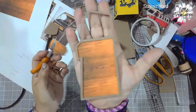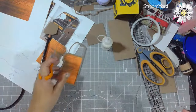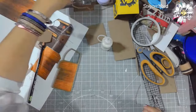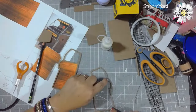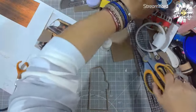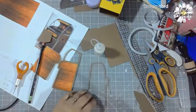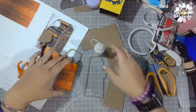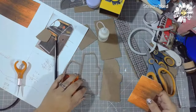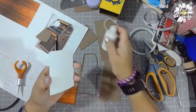There's one side. Woohoo! That looks cool. Now let's do the other side. This is the one that it ripped here, so we could be careful. Where's the other? So we gotta make sure that is this way. Okay. So we need to get some glue.